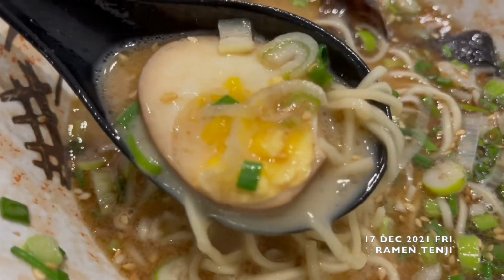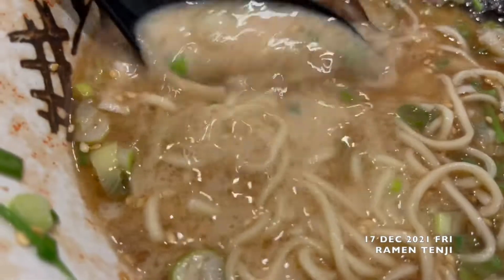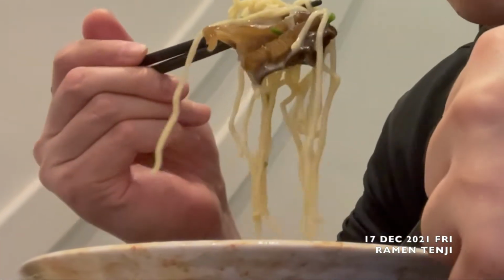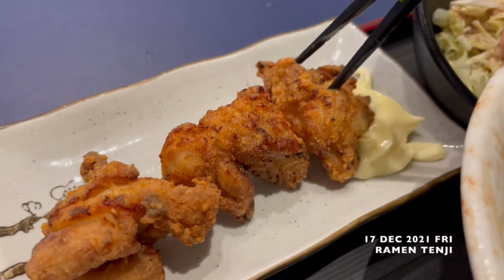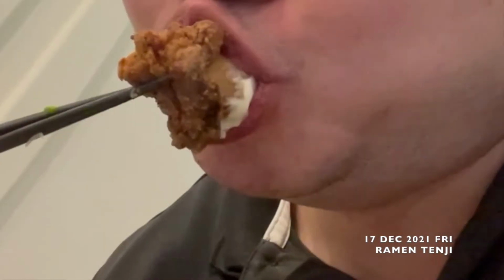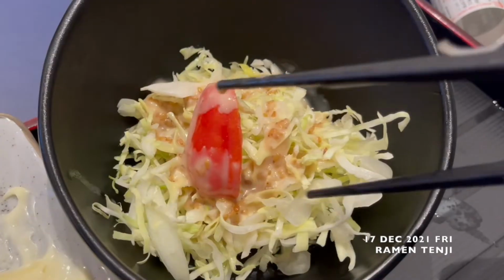There's only this half egg in the bowl, nothing exceptional, but still very delicious. All the magic of course comes from the pork bone broth and the nicely cut spring onions. I enjoyed it very much. It's time for the chicken karaage. Freshly fried and well seasoned along with the mayonnaise, I have no complaints. Here's the salad with sesame dressing and a small piece of crab steak.